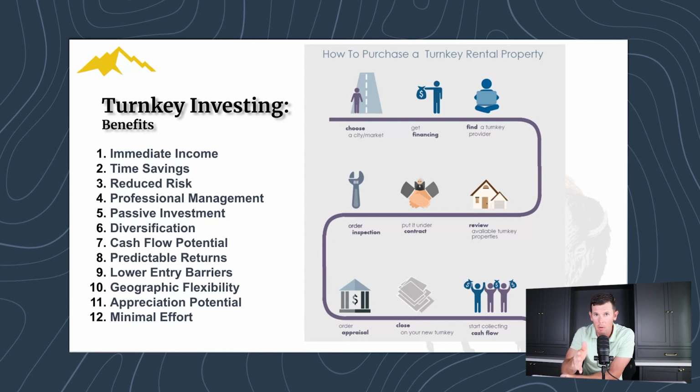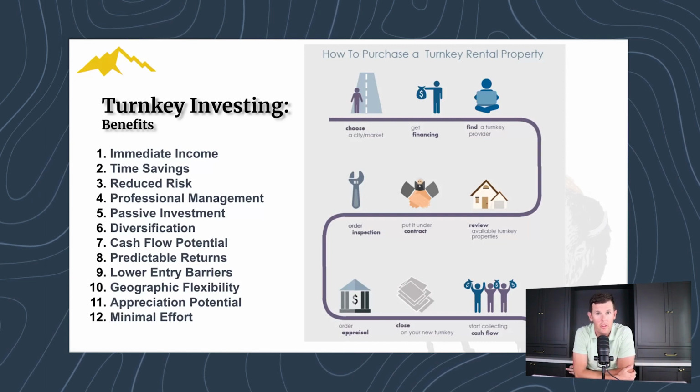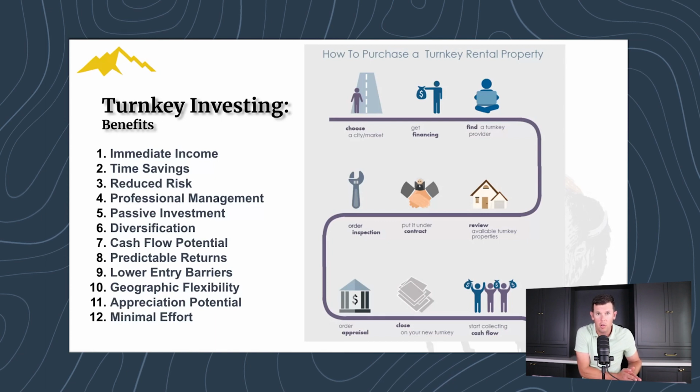So let me explain how important that is. Typically, if I go find a house, I fix it up, I get it rented out, and I go through all the steps of the process, I might be going 3 to 6 months with no income. And yet, if I'm using financing, I'm still paying monthly interest, utilities, and insurance. So I lose money for 3, 6, 12, who knows how long the project is, but I might lose money for a year before I start to cash flow, right?